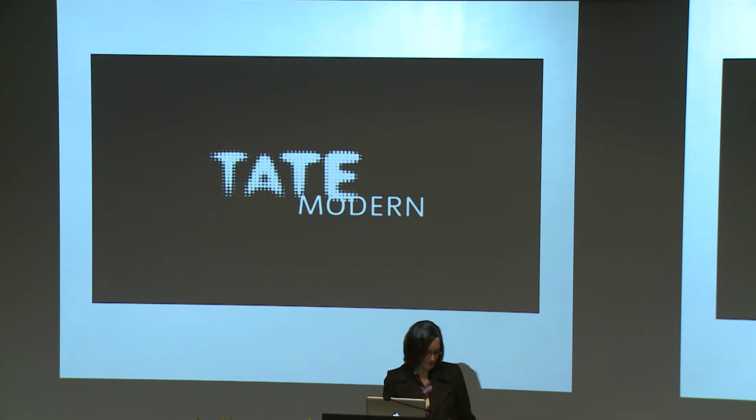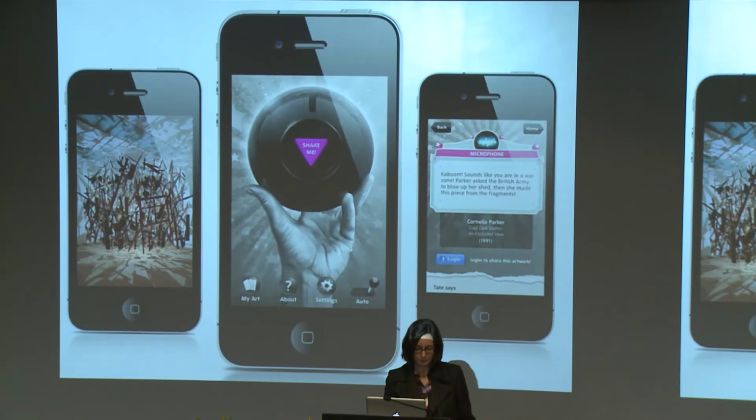The final of the three games is called Magic Tate Ball, and this one was our most successful. Don't know why. What you do is you shake your phone. It works on Nokia platform or iOS Apple platform, and it will curate a piece of work specifically relevant to your place, time, the weather, the ambient sound. So it's using the feeds on your smartphone to get some kind of data about you and where you are in your daily life. And then it draws something from Tate's collection and serves it to you with a kind of witty factoid, Twitter-sized sort of factoid about that work.